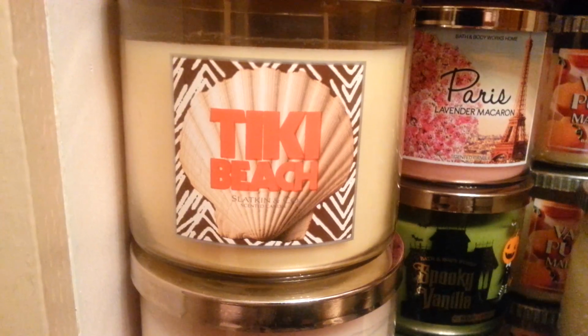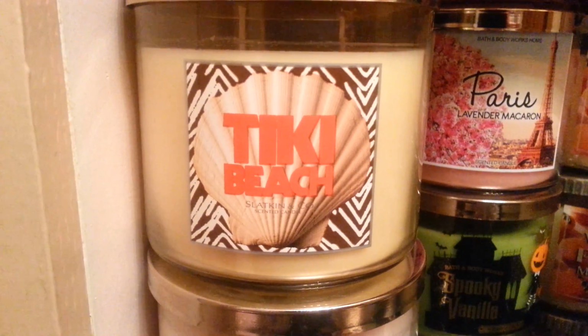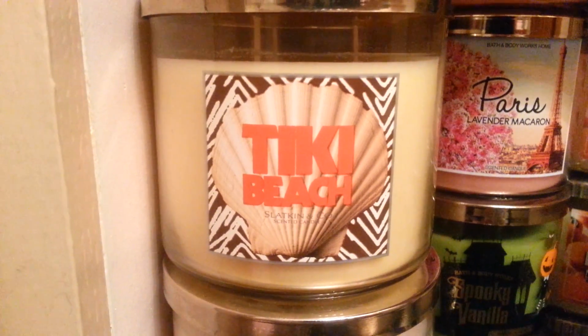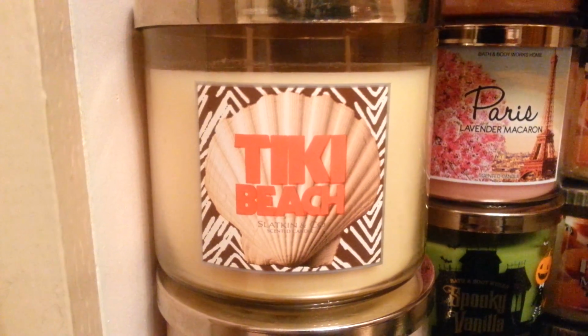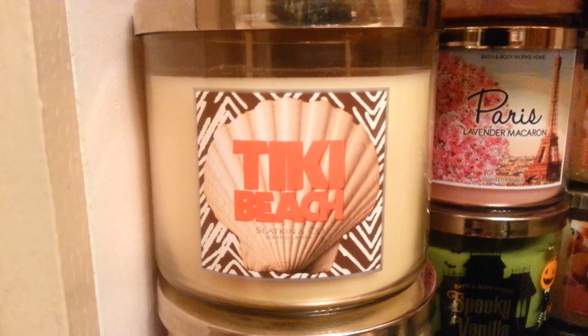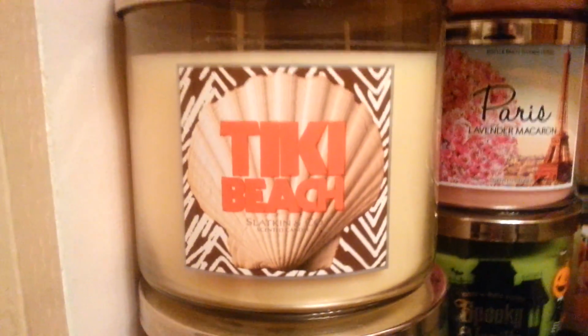And then Tiki Beach. I think this was the first version of it that came out. Maybe I'm wrong. I'm not sure. But obviously you can see it's from the Slatkin era. I love this candle. It's such a great scent. If you're looking for a nice summer, tropical-y coconut type scent, it's like a coconut cologne or something like that. That's my way of describing it, but it's really good.